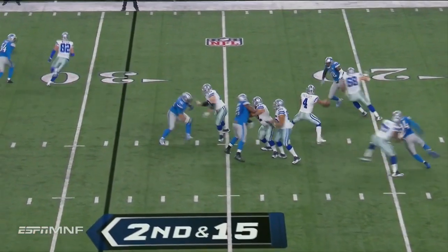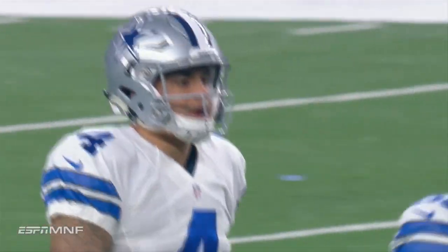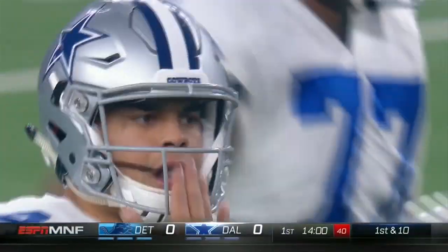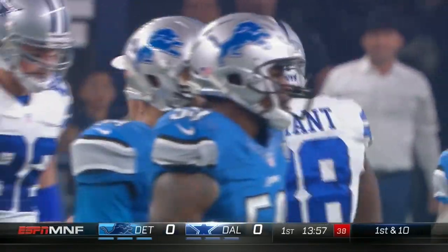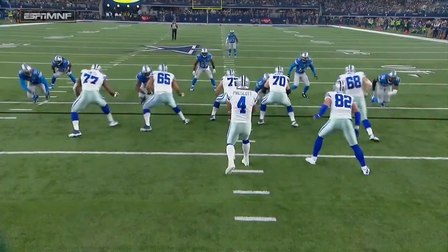Four-man rush for Detroit. Prescott, a bit of a wobbler, but on target for a first down to Dez Bryant across the 45 to the 47-yard line. And you're going to have good passing fundamentals if you get protection like this.